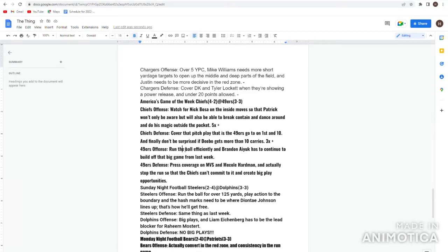Let's get to the 49ers. And for this 49ers offense, run the ball efficiently. Yeah, they did. They just didn't do enough. Continue to build off the big game from last week. Offensively, I don't really know what to say. They kind of just couldn't keep up. I got them minus. They didn't do well.